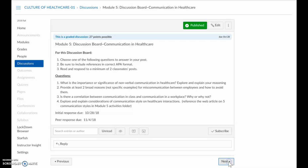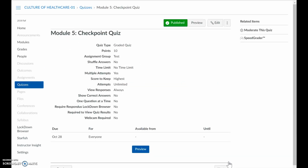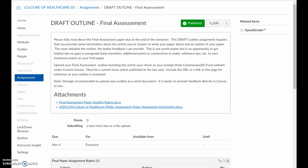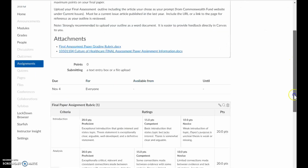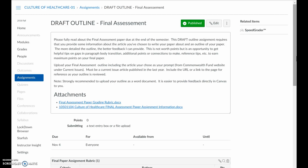So, other items, there is a checkpoint quiz. Remember that this is a 10-point quiz that is unlimited. No reason for you not to get 10 points. And then there is a draft outline that needs to be completed for your final assessment. So what you're going to do here is read the directions, follow the rubric, and at the very end, you will eventually be completing basically a project, your final assessment.